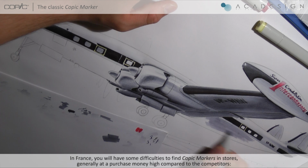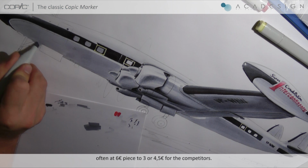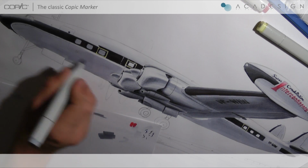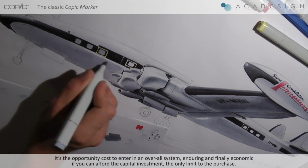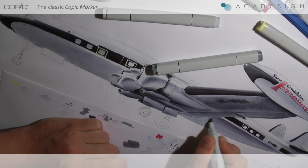In France, you will have some difficulties finding Copic markers in stores, generally at a high purchase price compared to the competitors, often 6 euros a piece against 3 or 4.50 euros for the competitors. It's the opportunity cost to enter an overall system, enduring and finally economic if you can afford the capital investment, the only limit to the purchase.